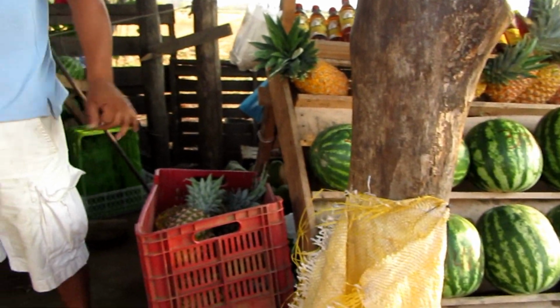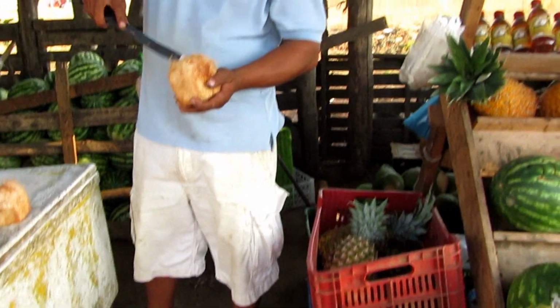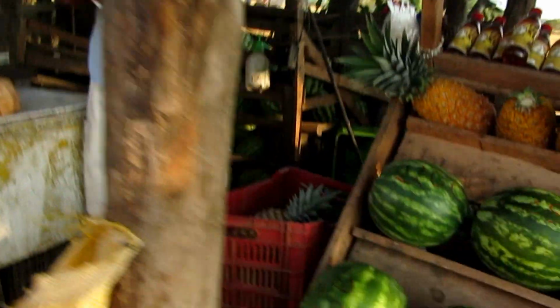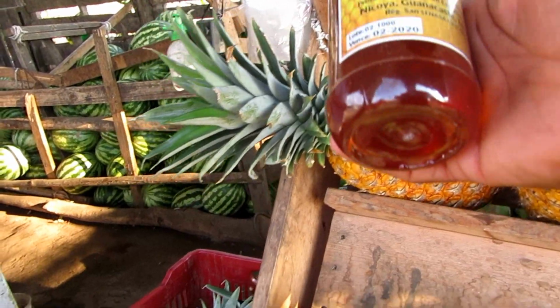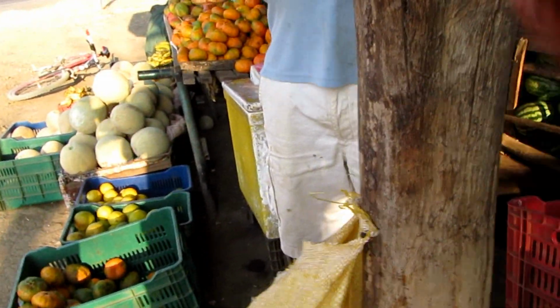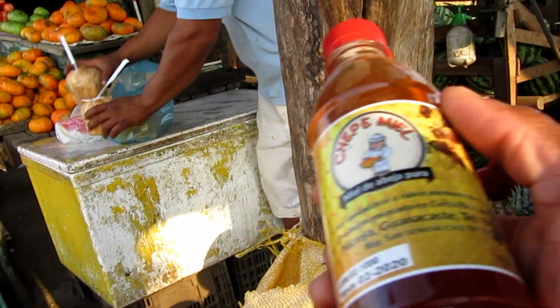It's always good to support your roadside merchant, right? Exactly. Farmer. What does it cost? Dollar, right? Dollar, okay. Pura. Is this real? How do you say real in Spanish? Real. You're not going to let me on the plane with this.